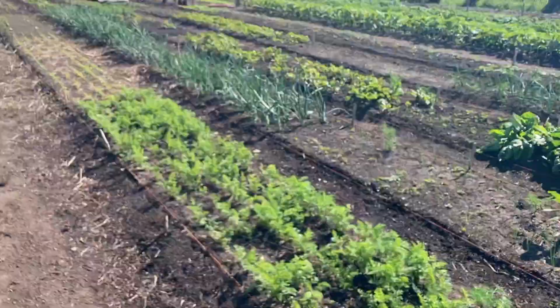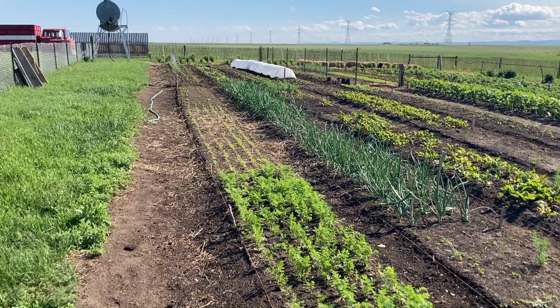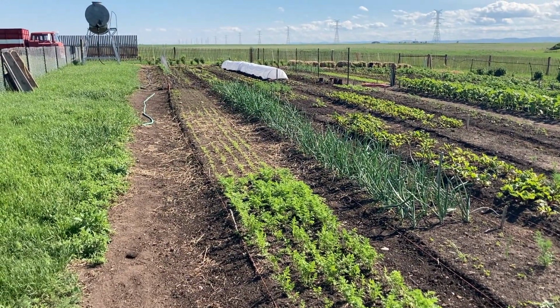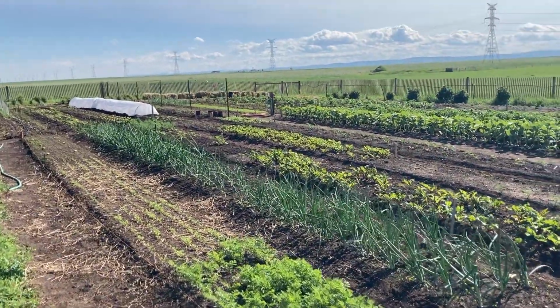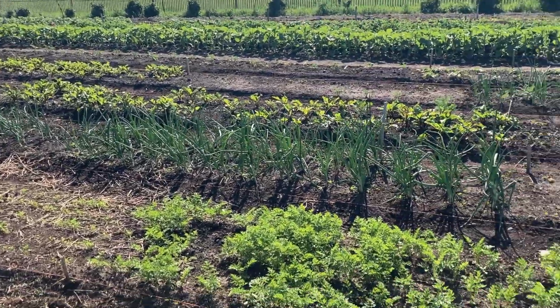So this is the first year doing a 30-inch bed system. The garden is 100 feet long, but for simplicity, we decided to split it in half, so we have 50 feet of bed and then a pathway down the middle with the water hydrant right in the middle, just so you have some idea of scale.